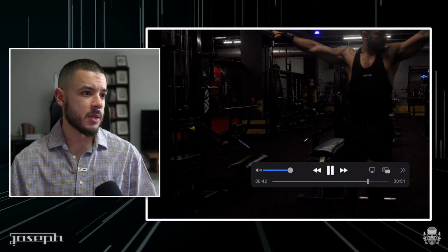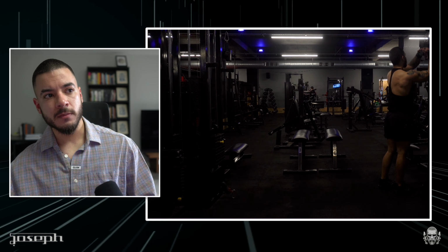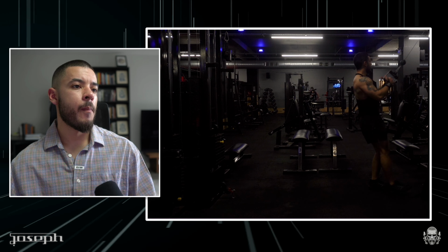And then the last set here. This is a really great exercise for building that mind-muscle connection with the function of the chest, which is horizontal flexion, right? All of my attention here is on my humerus, on my elbows.